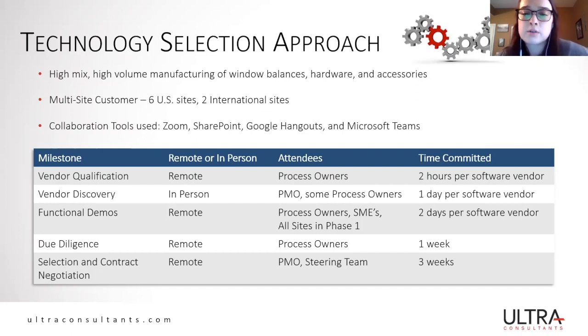It was 2 hours per software vendor. At that point, we had a long list of vendors, so we ended up having about 12 hours total. There were 6 vendors on the list, 2 hours per vendor, so 12 hours of work, and that was with the process owners. Everyone on the team that owned their different work stream was included in those meetings.